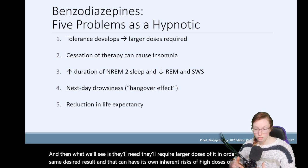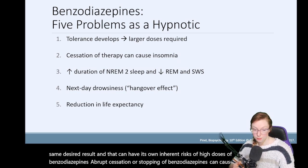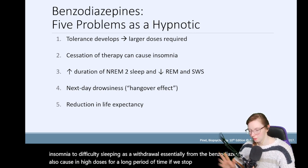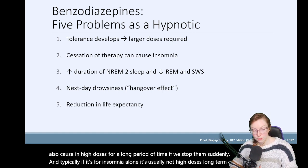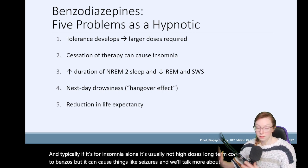Abrupt cessation or stopping of benzodiazepines can cause rebound insomnia, so difficulty sleeping as a withdrawal essentially from the benzodiazepine. But in high doses for a long period of time, if we stop them suddenly, it can also cause more. Typically if it's for insomnia alone, it's usually not high doses, long-term, constant exposure to benzos, but it can cause things like seizures. And we'll talk more about that in anxiety type lectures.